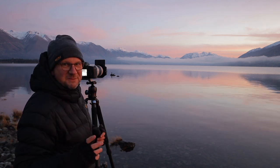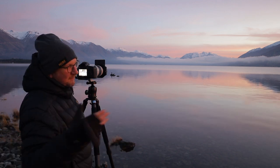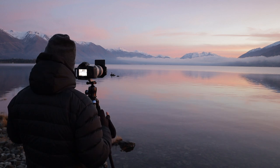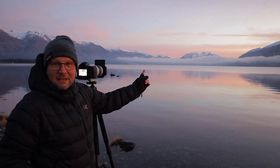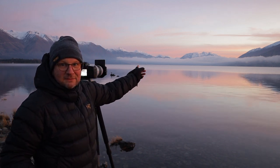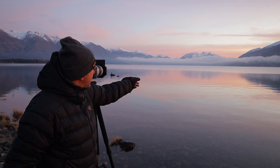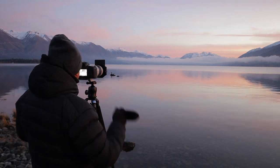I've shot here lots of times before, so I've got all the traditional shots here, the fence going into the water, the big mountain, all the good shots, but I've got them. So I'm focusing on something totally different. You can probably see the big mountain down the back there on the left of the frame. I'm focused right in on that mountain, just getting that reflection in the lake with that layer of cloud. It's stunning.